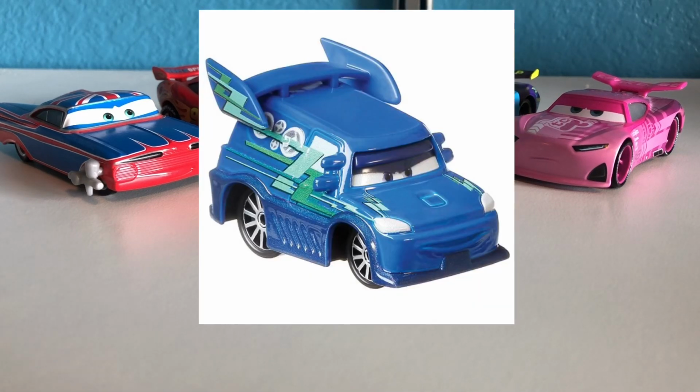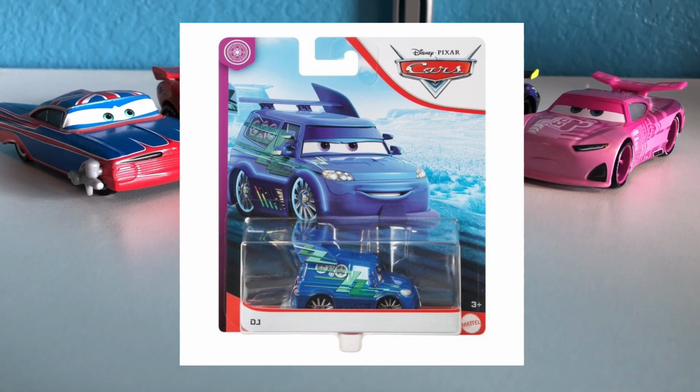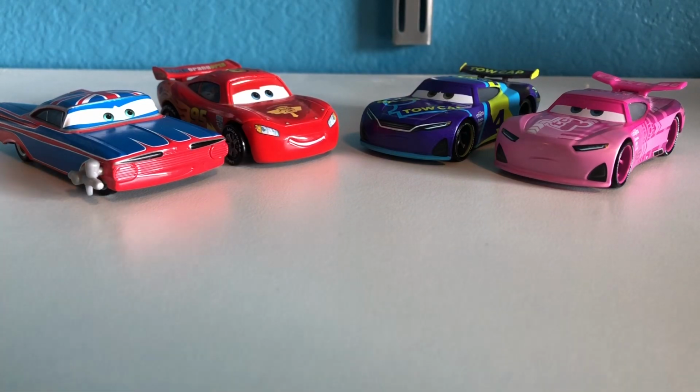There's DJ, also hasn't been released for a little bit. One of the tuners you can actually see in this loose photo. He actually has a few differences compared to the original Chinese version. And he is also in package. He'll be the second one released in this year's Tuner series. We still have to wait for Wingo and Boost. And then Snot Rod has already come out and is getting a metallic variant very soon.